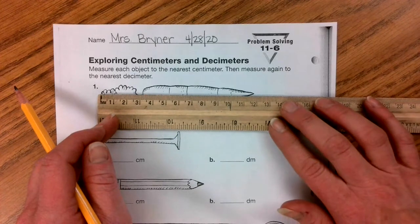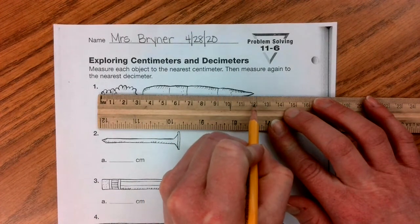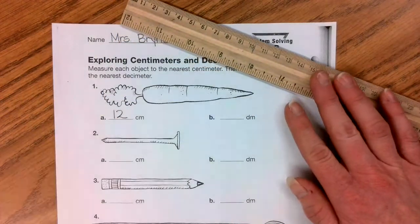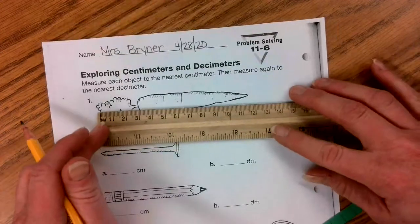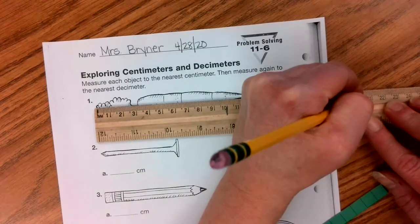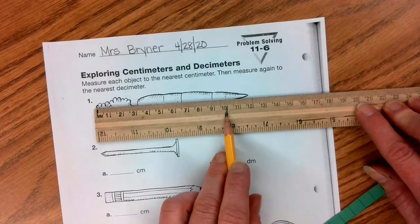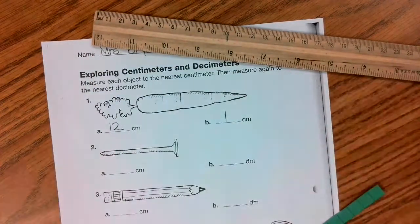So first off, let's measure our caret. And it looks like our caret is closest right here to the 12. So we're going to label our caret as 12 centimeters. Then how many decimeters is our caret? Well, 1 decimeter would be 10 centimeters, and 2 decimeters would be 20 centimeters. So it's obviously closer to 1 decimeter. So you're just going to put a 1 there.